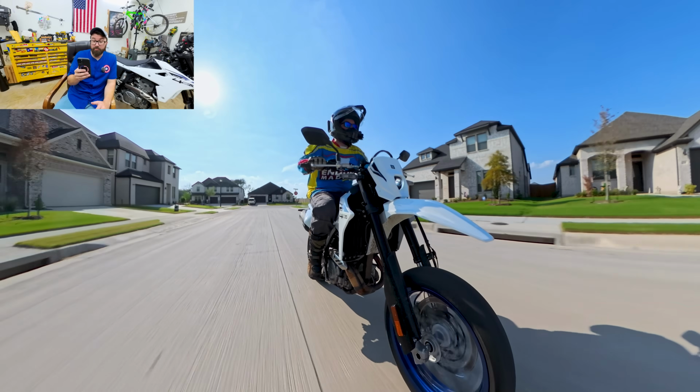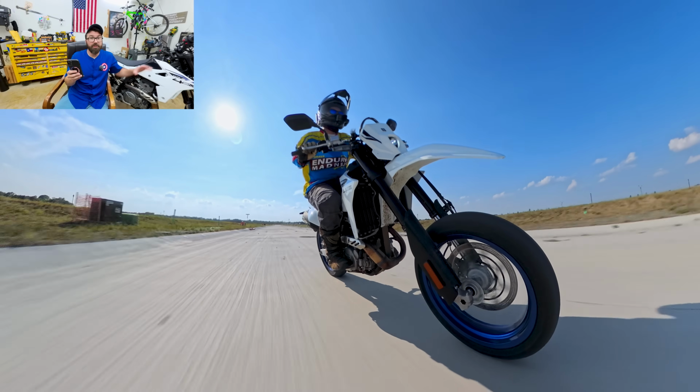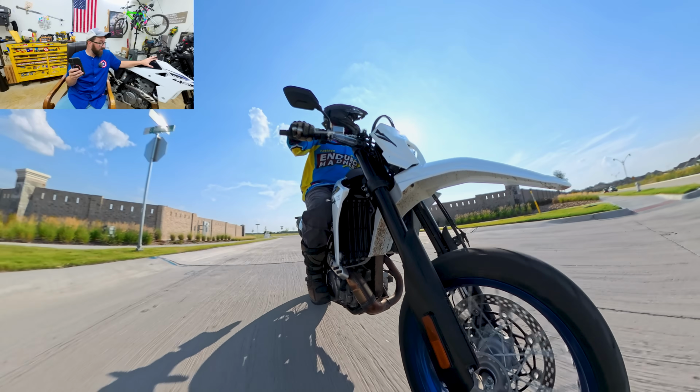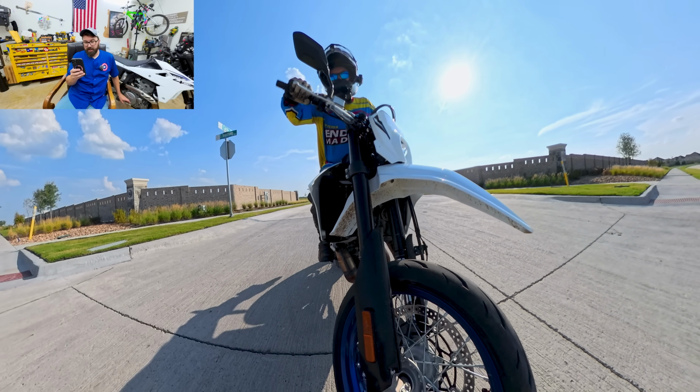Does the shifter have protection from punching a hole in the case? They have changed that. If you go look at my video where I did a detailed look at this thing, you can see we looked at those, and they have changed the shifter and the brake lever. I don't think they're going to puncture the case like the old one did.